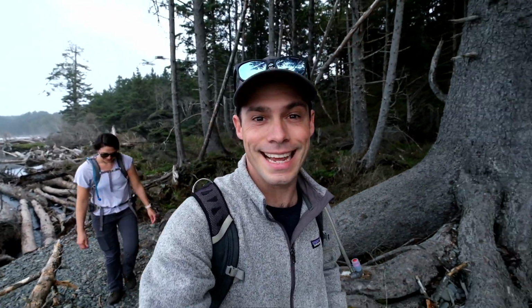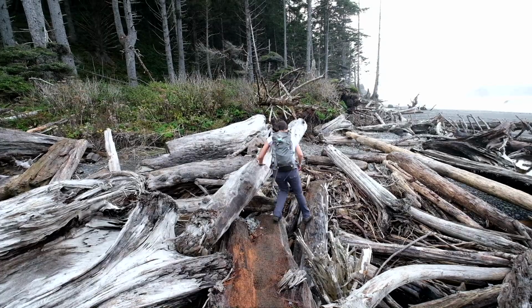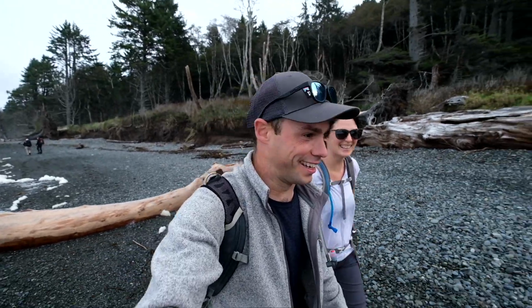So there was a creek that we were able to cross at low tide down by the surf, but now that the tide has come in, it's way too deep. So now we're up in the trees. It's a little bit different route on the way back. All right, timing it around these trees is starting to get pretty interesting.